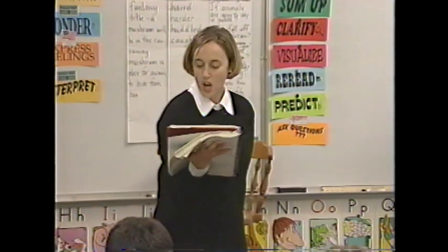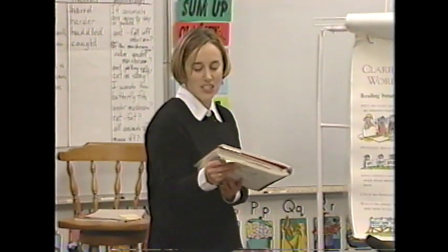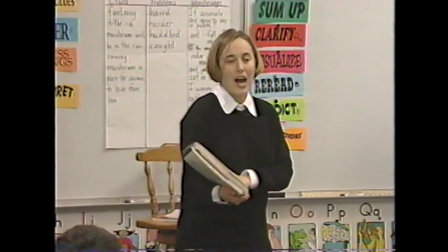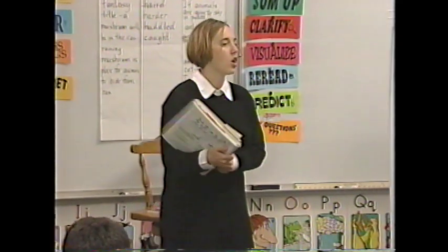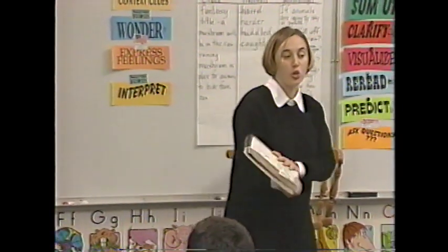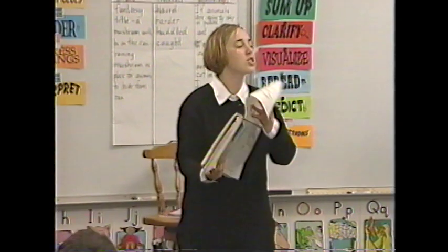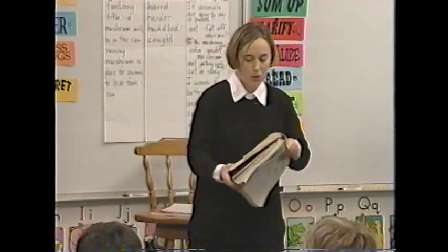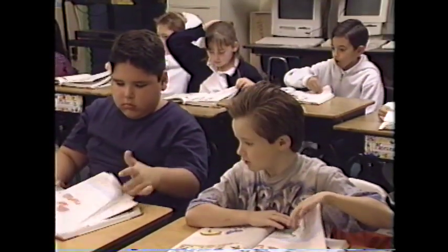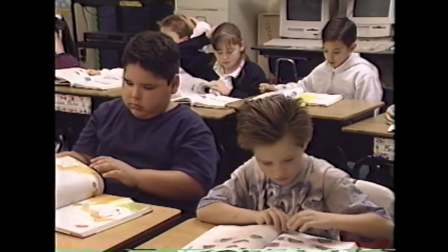"Quah-ha-ha," said the frog. "Don't you know what happens to a mushroom in the rain?" And he hopped away, still laughing. I'd like to use a strategy called predict. Okay? I think the frog gave us a clue. And I want to know what he meant by that. Let's look back at our pages. Okay, why don't you flip back all the way to page 177, where we first see the mushroom.